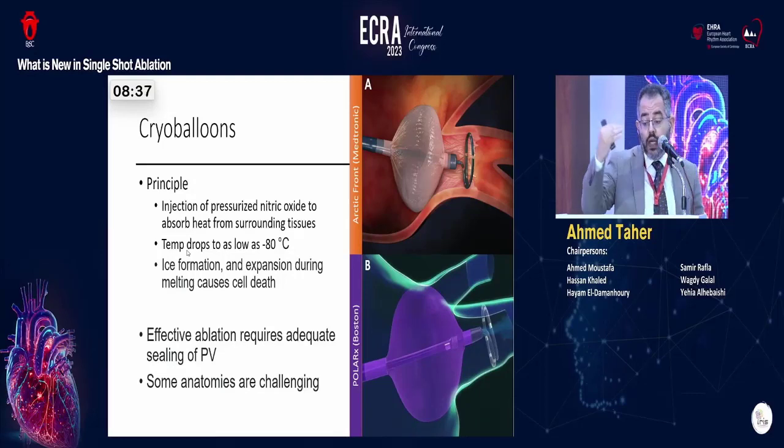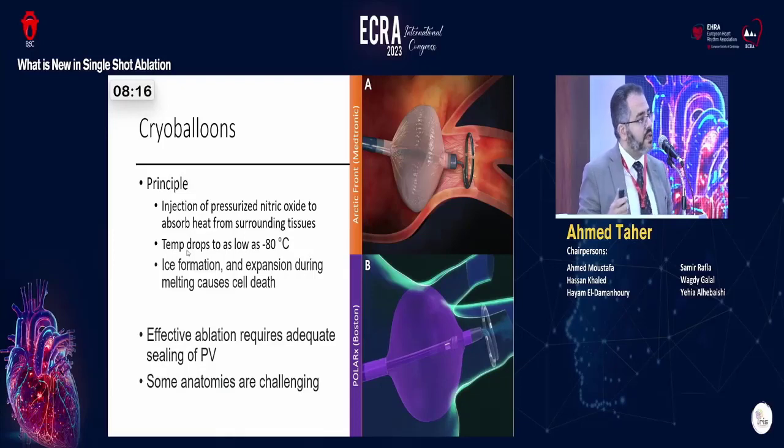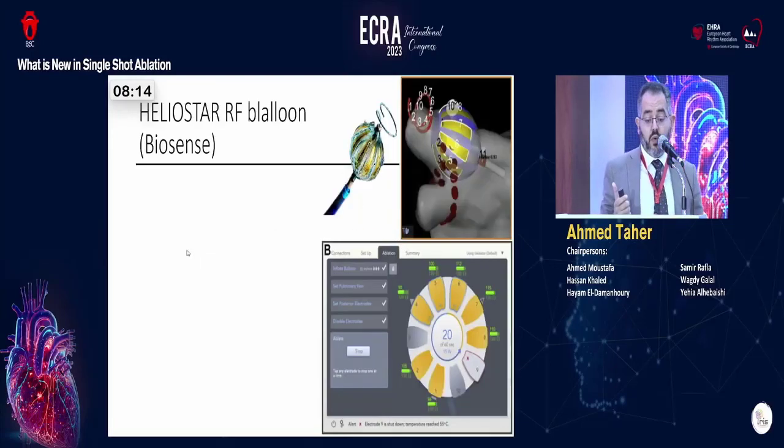Okay, so all the head to head trials between the two, although there is a trial specifically highlighting an edge for the SmartTouch catheter, but there are other trials which highlighted that both of them are effective. Both need sealing and this is the technical issue with them, and some anatomies are more challenging than others, so it is very useful but it's not a single solution for all PVI.